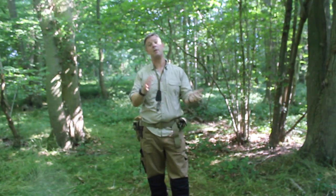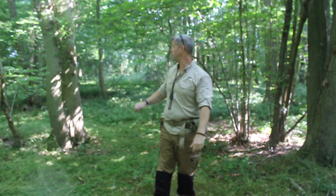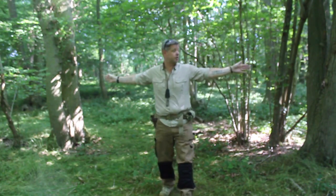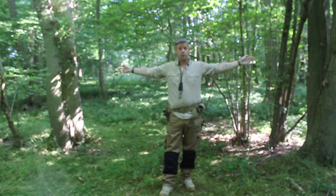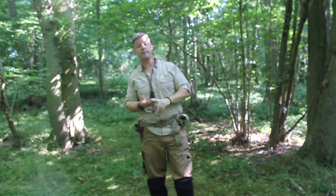So what I've done is I've come up into the broadleaf part of the wood. I've got a large oak, and I'll be setting up my hammock between these two large oaks for the boys to see. It'll be the first time they've seen a hammock set up.